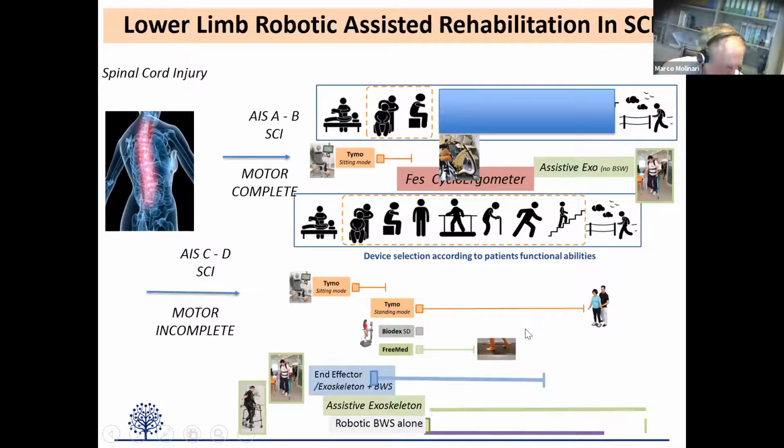In this framework, the application of technologies is not uniform. One of the statements I followed from Professor Mazzoleni was the idea that we are looking for the right patients for the right robots. Actually, the right patient for the right robots is quite a challenge because patients change. The same patient at different phases of recovery might have quite different needs that can be answered by different technologies.